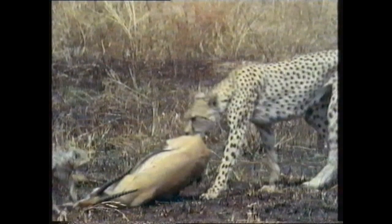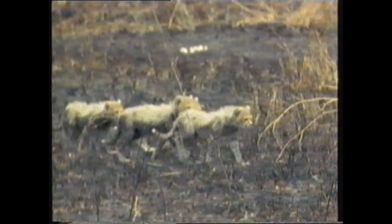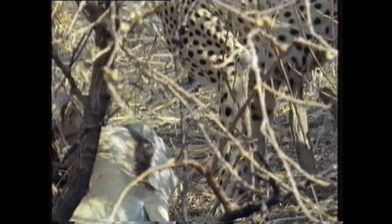The cheetah will drag the carcass undercover if possible to hide it from the eyes of scavengers. Females let their cubs feed first, but the cheetah's basic tactic is to eat as much as she can, as fast as she can.